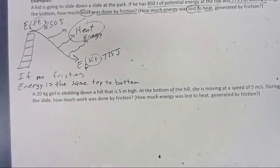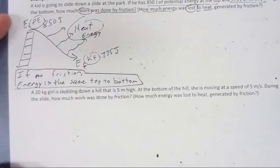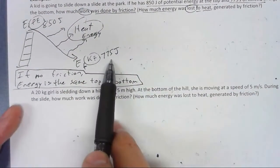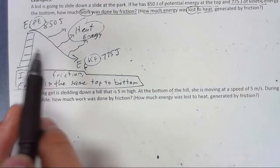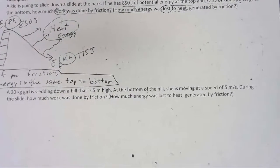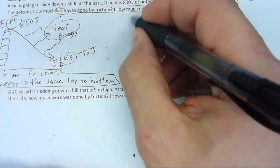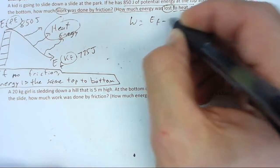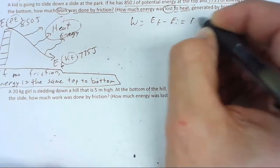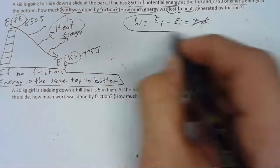Energy is the same from the top to the bottom. If there's no friction, energy stays the same. We see that our energy is not the same. Therefore, I know there was friction on the slide to take some of that mechanical energy away. So, how much work was done? We're going to start with the same equation: W equals EF minus EI equals FD. Don't need this one this time. We're going to use this.